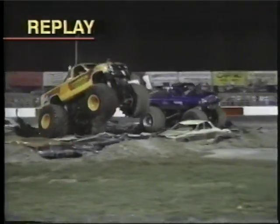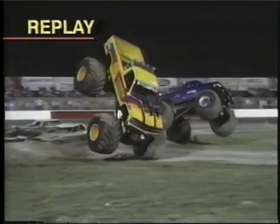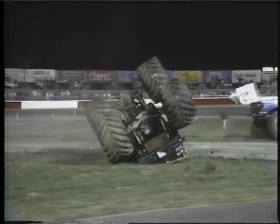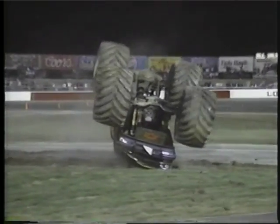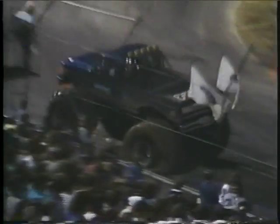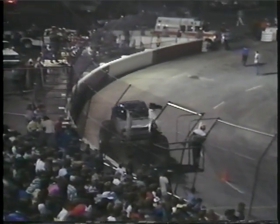Look on the replay how high he went up. Bounced down right onto the nose. Flipped over on the driver's side. Mike Witt is all right, unbelievably. But this means Bigfoot has won it, and really it was a lucky win because he had a flat tire, which meant that Stomper 1 probably could have won this race.